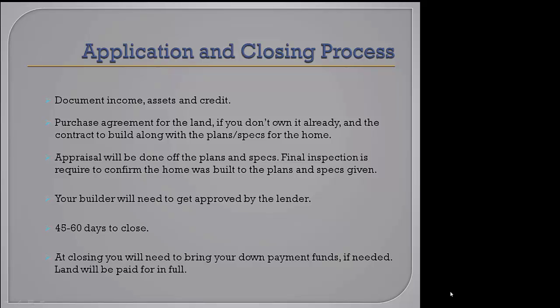Now, with a construction loan, we're going to have to get your builder approved by the lender. And these types of loans take 45 to 60 days to close. Normally on a purchase deal, we can do that in 30 days or less, but there's a lot more moving parts with these loans, so they take a little bit longer. And finally, at closing, you will need to go ahead and bring any down payment funds that you were planning on bringing in or required to bring in. And all of this happens before we do any work on the property.